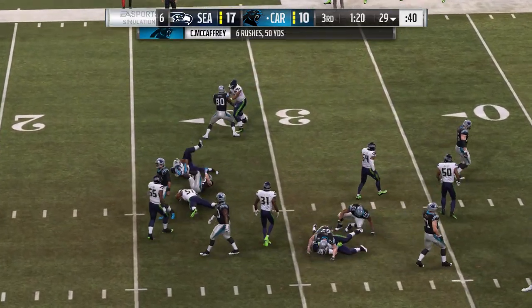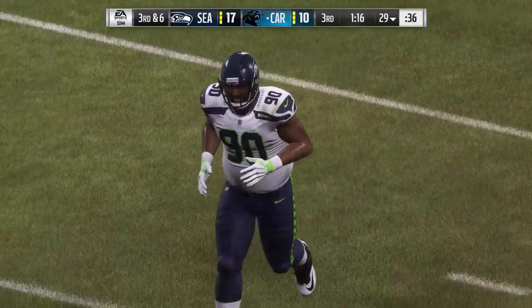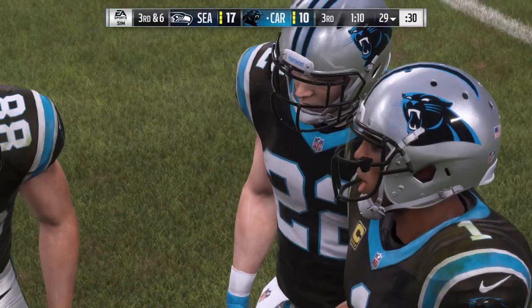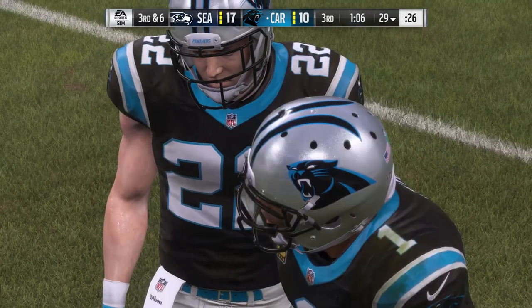Another run, this time McCaffrey, and he stopped immediately there. It was Jaron Reed who got him down. Early down stuff's to put this offense in a precarious position. We know that securing the point of attack, especially against the big-bodied guys in the middle of this D, has got to be priority one.